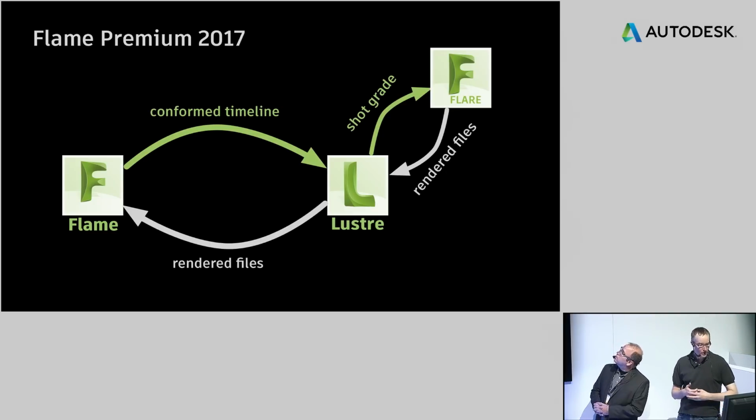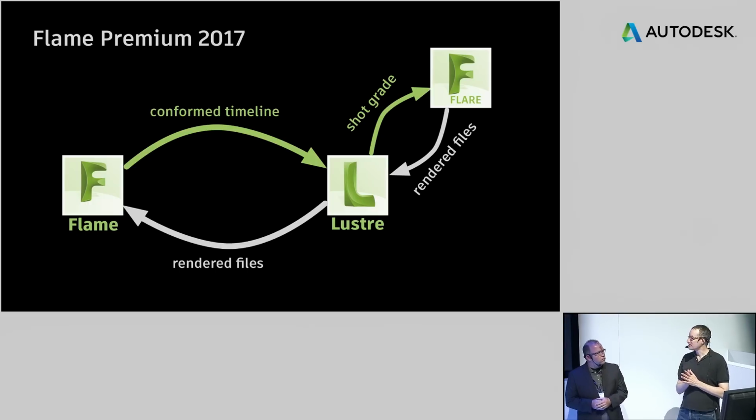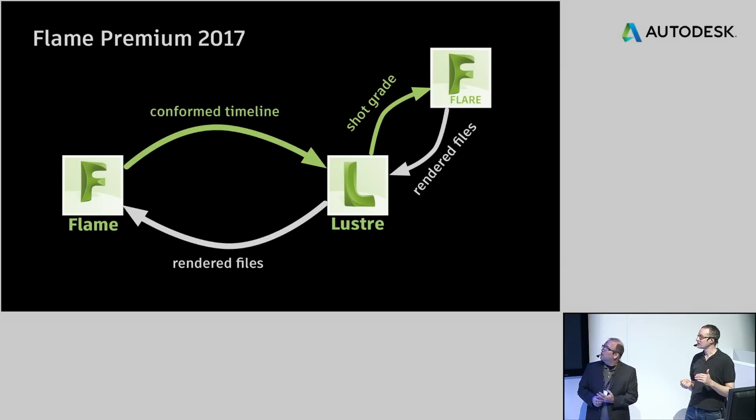Now, at the show, in this release, we're introducing our connected color workflow. And this allows Flare to be running on the same workstation as Lustre and allows the grading artist to send a grade for a shot as metadata to Flare, do a visual effect, and Flare renders back essentially a cache for Lustre so that it can continue grading on top of the effect. So that's what we just saw. Exactly.